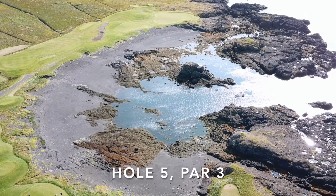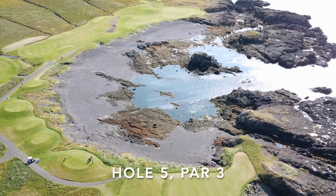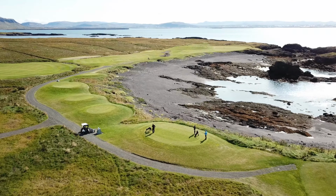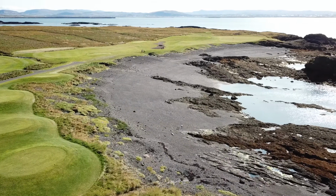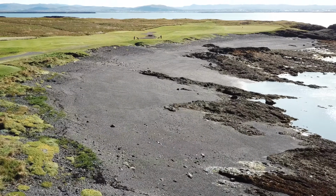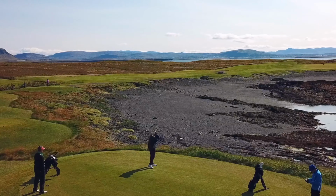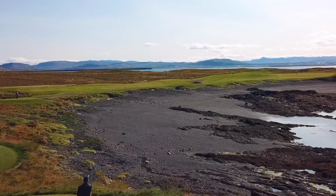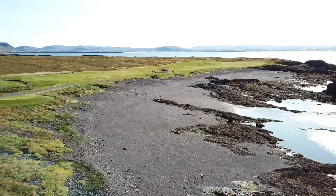But it is the unique par 3 5th hole which we found the most memorable. A variety of tees changed the angle of attack to a green set just above sea level and surrounded by rocky black lava. A black sand beach arcs its way from tee to green and must be carried to reach the green.